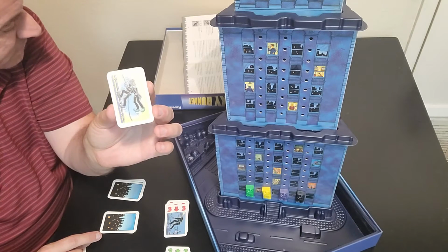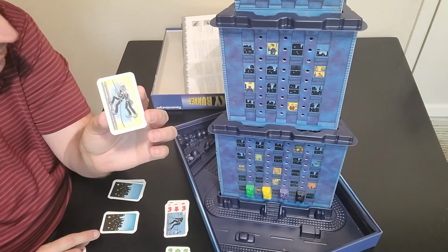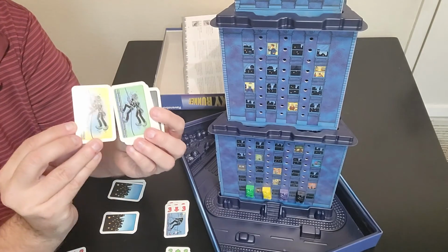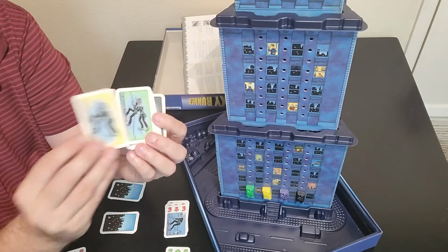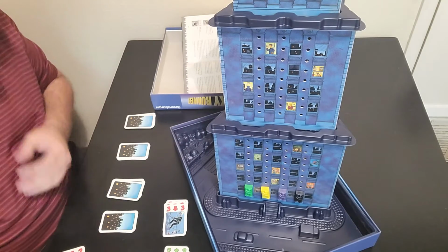But the thing is, if a Parasite is used and another person uses the Parasite card at the same time, these two will wash out. They cancel each other out, and then you've just kind of wasted your card. So that's kind of what these other cards are here.